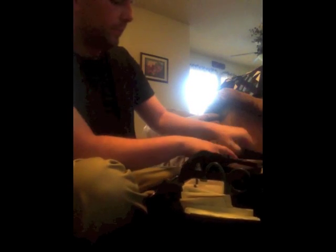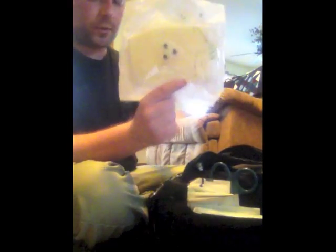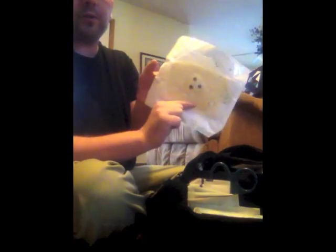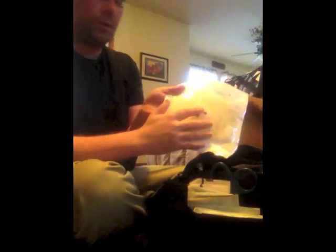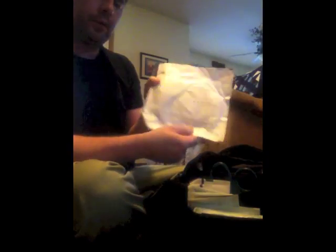Then I have in this pocket here an occlusive dressing, which all you EMTs know what this is for. Gunshot wounds, sucking chest wounds. This one is pretty cool because it has a little valve on there. This is from BCS brand.